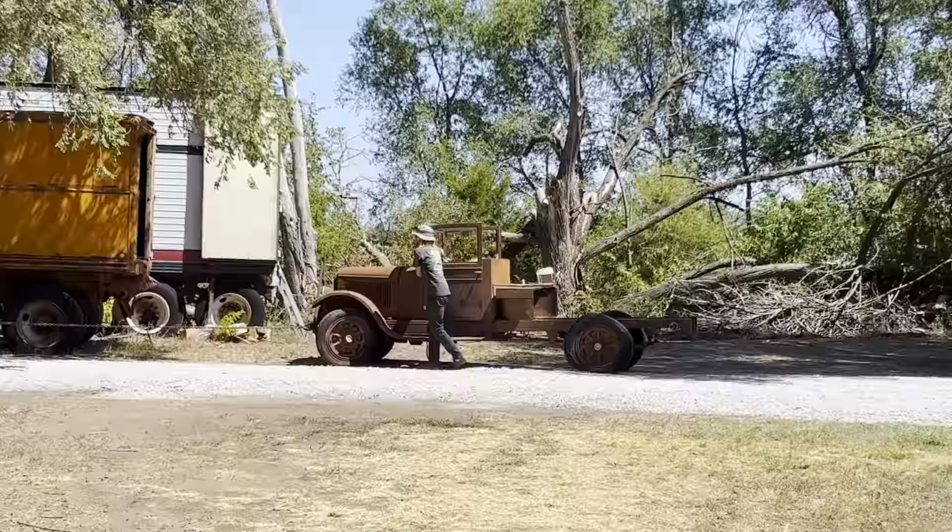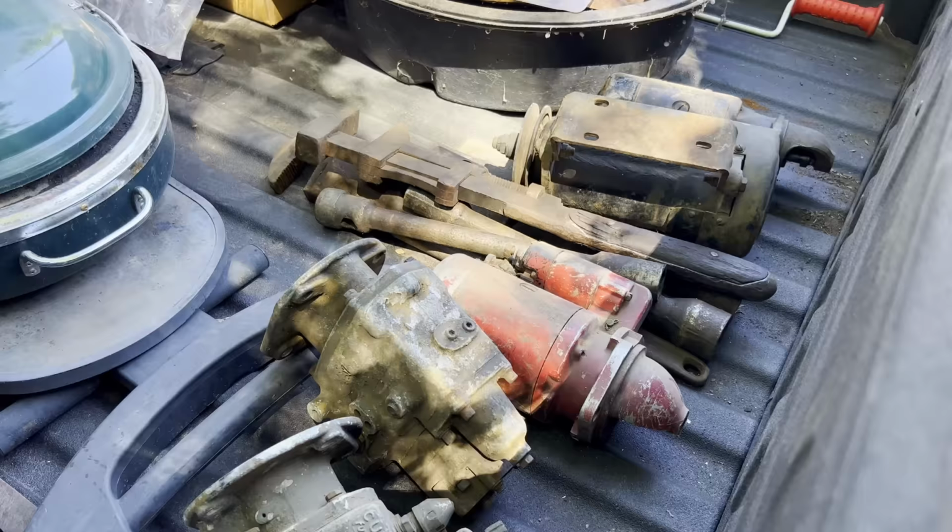Just about got it all loaded up. I'll go through it more later with you guys. It's hot today, so we're just going to try to get it all home.